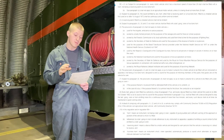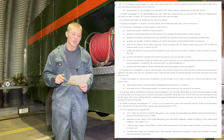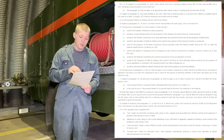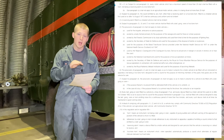References for this particular bit of law is a little bit different. So this law comes from the Road Vehicles Construction and Use Regulations 1986, Part 2, Foxtrot 37. So, Part 4 states, subject to paragraphs 5, 6 and 7, no motor vehicles shall be fitted with a bell, gong, siren or two-tone horn. So that's your blanket ban.